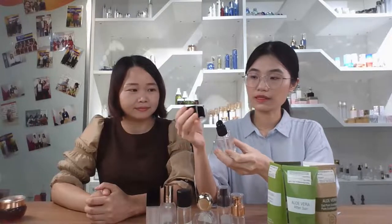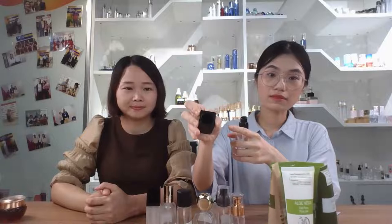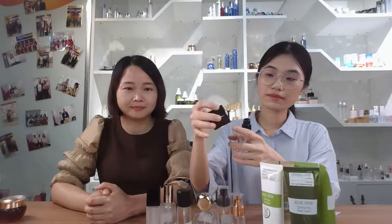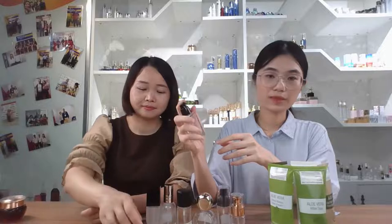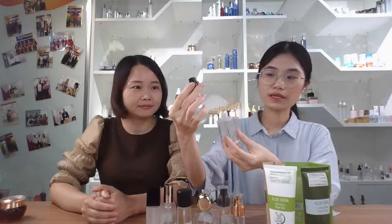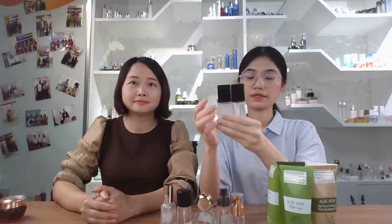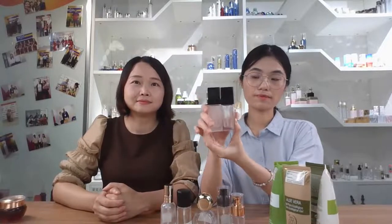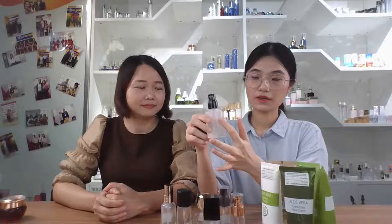bottle. The cap is a PP cap in double layer, in very high quality. And with a PP pump, it's pressed very smooth. The body is glass material and the pump is PP. This one is square shaped with a transparent color. And for this one, the same bottle but in a different effect. You can see the body is a frosty effect, and it looks very nice.